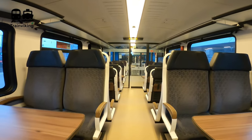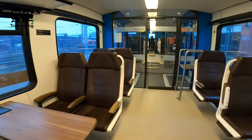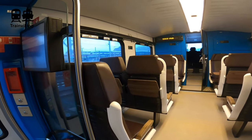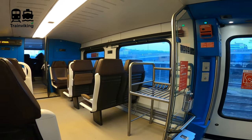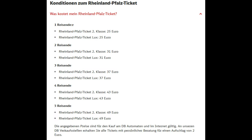The first class of these trains, well, the seats, I think they're just as wide as in the second class, but there's one section where you just have some more space in general. The other part of the first class doesn't provide that much extra compared to second class, although I didn't test these seats out. I think you have some more leg space and maybe more power plugs. Throughout the train, you find lots of overhead luggage racks for your luggage. And I think that's it for these trains.